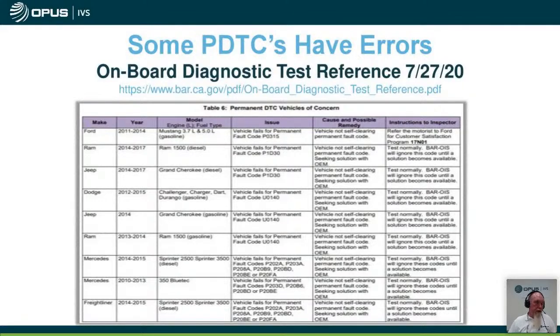So some permanent DTCs have errors. This is a real good website for you. If you go in and download this particular piece of information, you can see in there I've chosen one of the pages, but these are known issues that California has recognized and provided for their smog technicians on vehicles with permanent DTCs. And the funny thing about this is, I had some arguments a couple of times with guys, well, it's not going to be a network code. There's not going to be any net U codes in there. Well, I think the third or fourth one down in this particular illustration, CARB has identified that there are U codes and P codes, and these are situations that you're not going to fix.